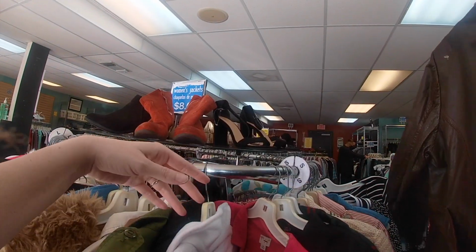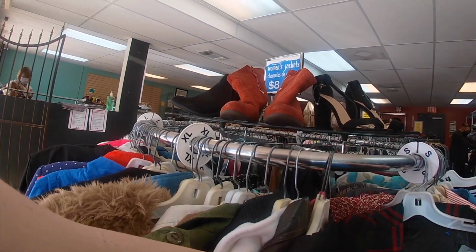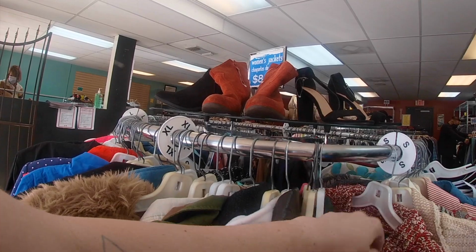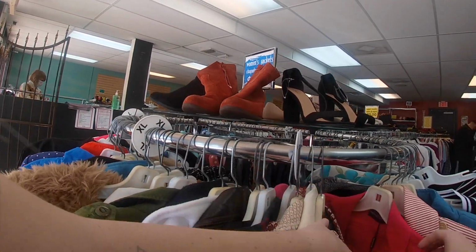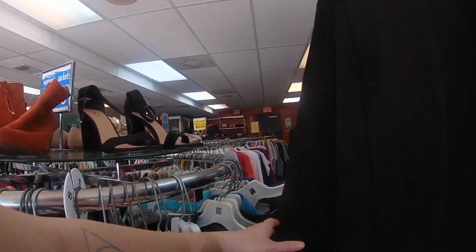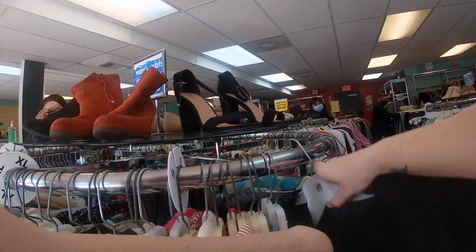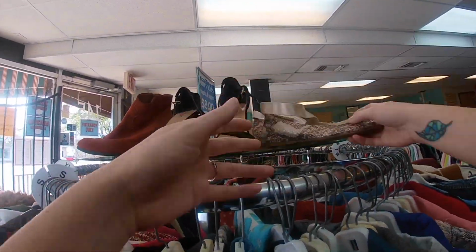Checking out a leather jacket. Kind of boring. No brand. I'm sorry that you can't really see these great. This is my first time using this camera and the mount that's on my neck, so I'll get better at that, I promise.